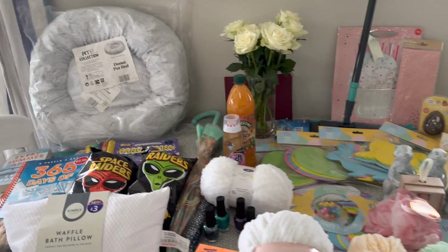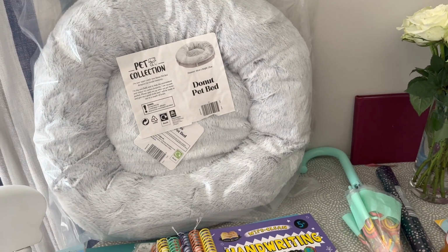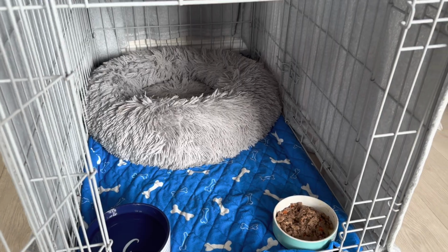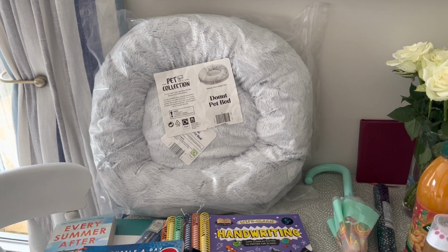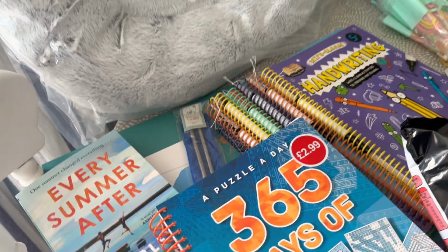And speaking of the dog, we do have some bits for him. So we bought this donut pet bed for him in Aldi. He does already have a donut bed. I bought it from Amazon. It's in his crate here. We brought his crate with us, and he loves that. We wash it every so often. But we saw this one and we thought then he can have one inside the cage and one out. So that was $12.99. Because we'd gone into Aldi for bread, milk and those kind of bits.